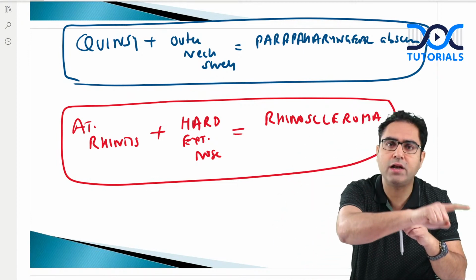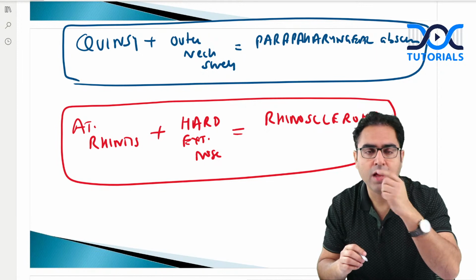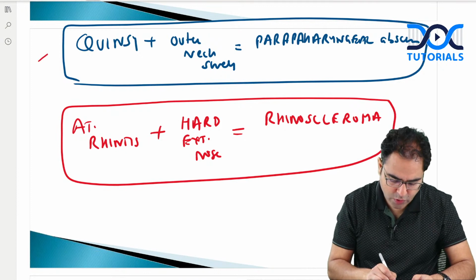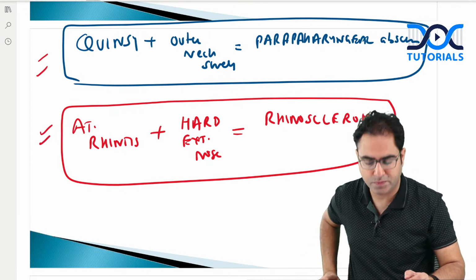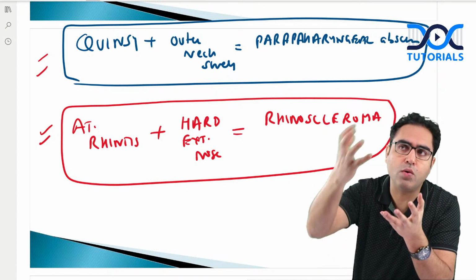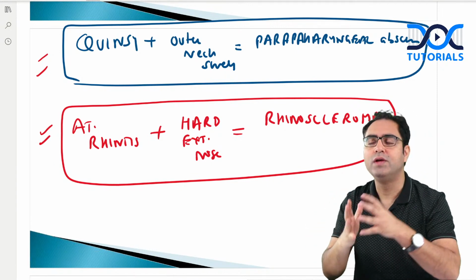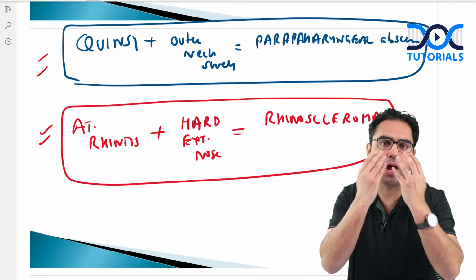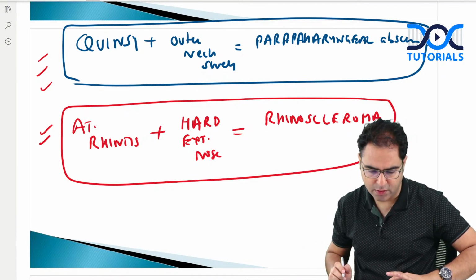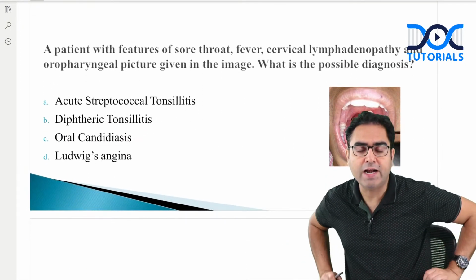And then atrophic rhinitis and rhinoscleroma are two similar MCQs. But atrophic rhinitis never has outside nose change. Atrophic rhinitis question plus hard external nose is equal to rhinoscleroma. Are these two equations of some use to you? Tell me yes or no. Is it going to make your life easy or no? See, quinsy plus outer neck swelling is equal to parapharyngeal abscess. Atrophic rhinitis plus hard external nose is equal to rhinoscleroma. Atrophic rhinitis never has an outside change. Is this going to help you? These two equations, please remember. Take a screenshot and keep it with you. Let us make life simple, scientifically simple, high level.